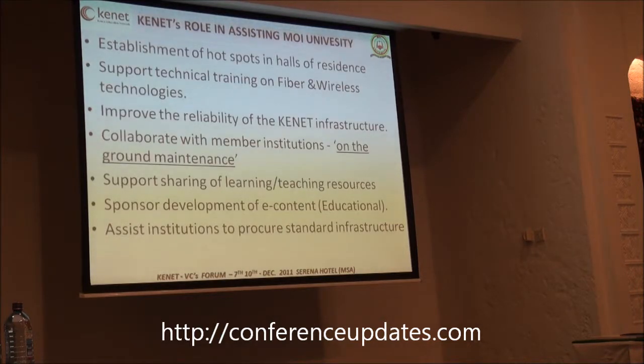What then can we do with KENET so that at least we are able to move forward? There is need for us to seriously think about the development of these wireless networks. If KENET could assist Moi University and maybe other institutions also in the development of hotspots, that would be really nice. And again, supporting the technical staff to train them on fiber and wireless technologies, improve reliability of the infrastructure on the ground, and also increase their presence on the ground.